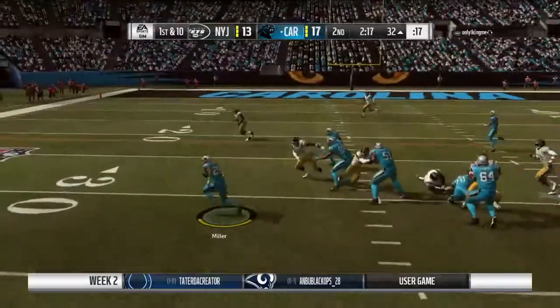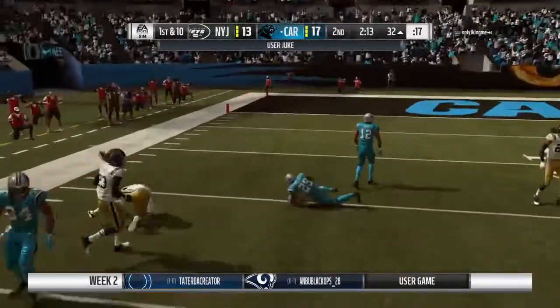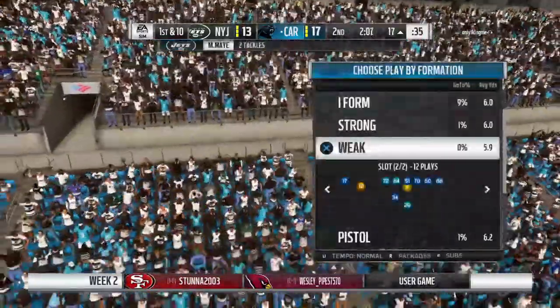A first down carry now for Miller. Quick move by Miller. And inside the 20 before he's brought down. Back-to-back nice gains. That one for 14 yards and another first.